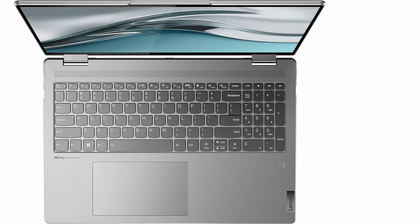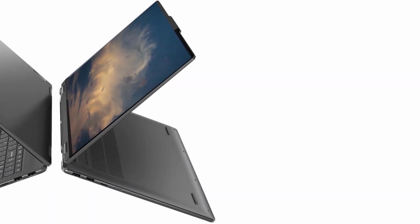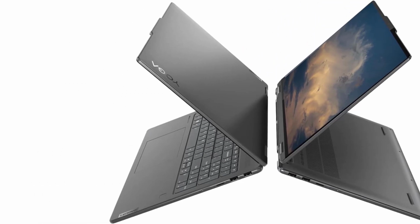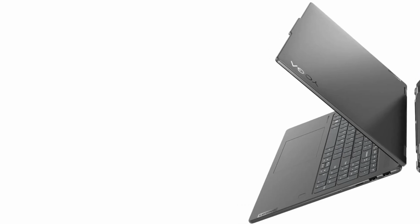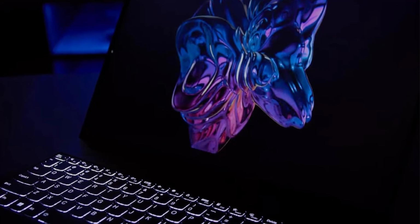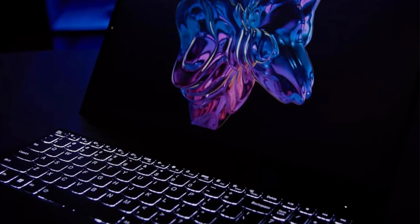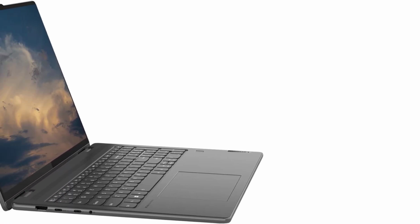While there's an FHD Plus display option, we recommend getting a QHD Plus panel, which looks sharper and gets brighter to combat glare. Don't worry about battery life. Even the QHD Plus model lasts over 12 hours of light use. There's Wi-Fi 6E, a fingerprint sensor, a facial recognition camera, and a wide port selection, including 2 Thunderbolt 4s and an HDMI. Its Intel 13th Gen CPUs can easily handle general productivity tasks.